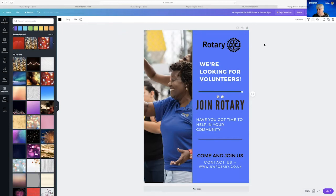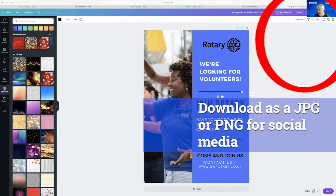And so now you've got a couple of options up here. The down arrow here allows you to download it. So I don't actually want it as a PDF because I want to put it on Facebook. So I'm going to go for, you can either go for a JPEG or I'm going to go for high quality PNG file. The logos that I've used there are PNG logos.